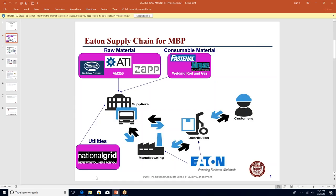And then, of course, we have utilities. In this map, it shows National Grid for electricity, and we also have water and those kinds of things. So it's a very small supply chain for this project. It goes from the suppliers to the manufacturing, which is Eaton, and we also do the distribution out of Eaton, the same building, and then it gets shipped from there directly to our customer. Next slide.